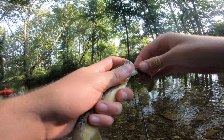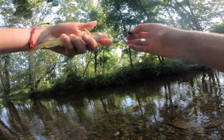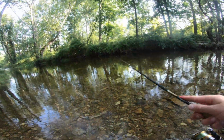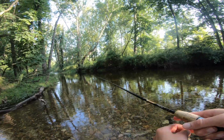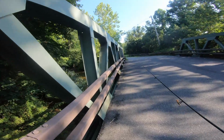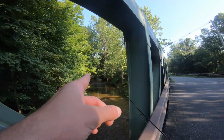The jerkbait kind of just stopped getting bites. It was just getting followed and slashed with no hits, and I put the spinner on, instant little brown trout. So looking like the spinner might take the cake for conditions like this. Well, the challenge continues. I'm walking a fair bit upstream to the next pool. You can see it right there actually.